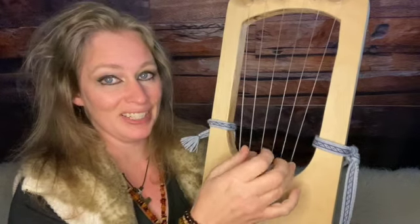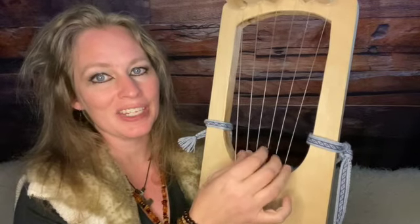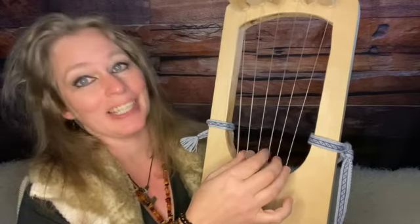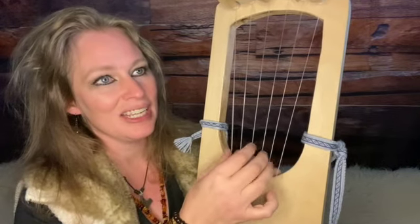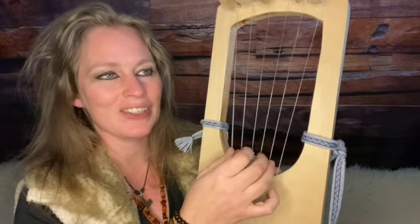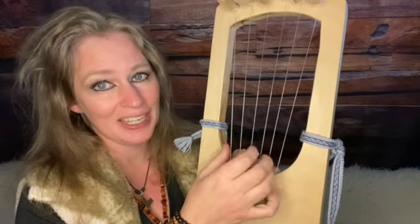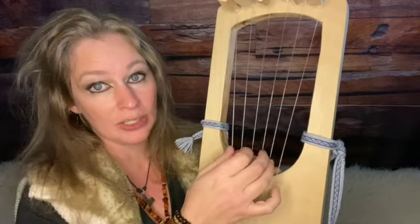Since it is ADHD Awareness Month, I thought I would do 5 reasons why the Lyre is good for people with ADHD. And you might be asking, how do I know? Well, I have had undiagnosed ADHD until last month for longer than I care to admit. I have 2 kids with ADHD. So yeah, I've seen it in action.